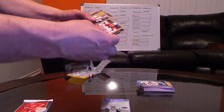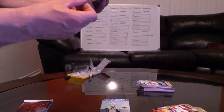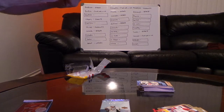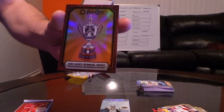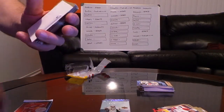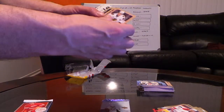Once in a while you'll get some sort of a hit, but we have a King Clancy Memorial Trophy. It's just a trophy card, actually. I guess the last year was Vincent Lecavalier of the Tampa Bay Lightning was the last recipient of it. So I guess that's who it would go to. And Tampa Bay had drawn a blank. So, again, if anybody's interested in that, message me on eBay. And a base card.